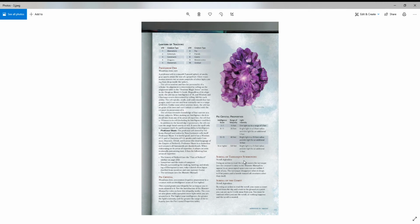Next here we have the Psi Crystal. The Psi Crystal is a wondrous, uncommon item which requires attunement by a creature of 3 intelligence or higher. The one found in Icewind Dale is located in the Gem Mine and is part of the Beautiful Mine quest.